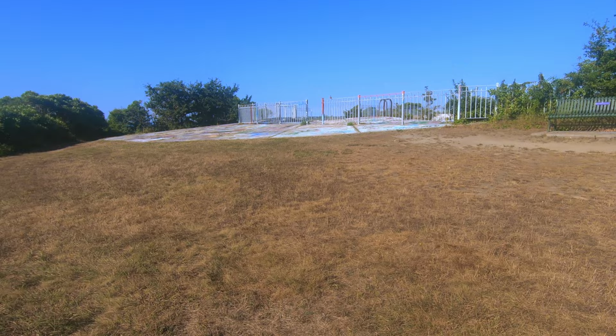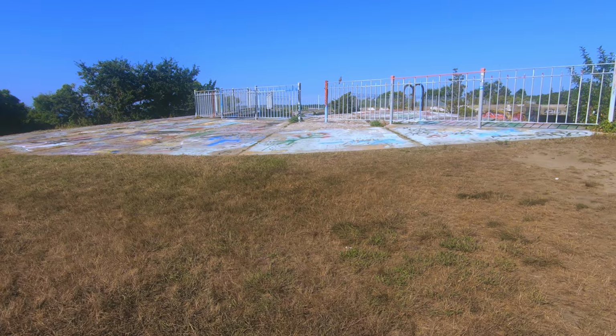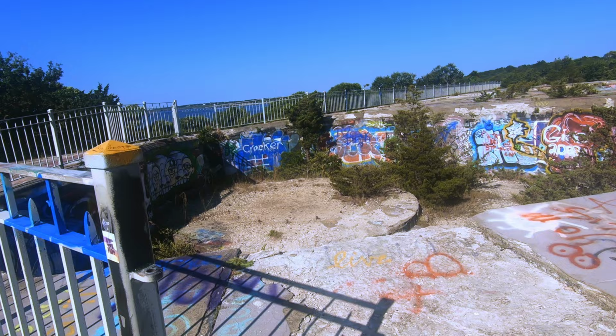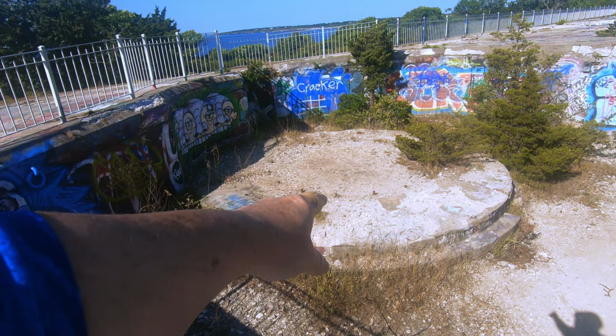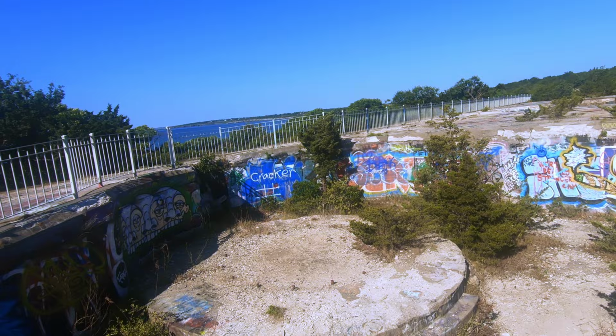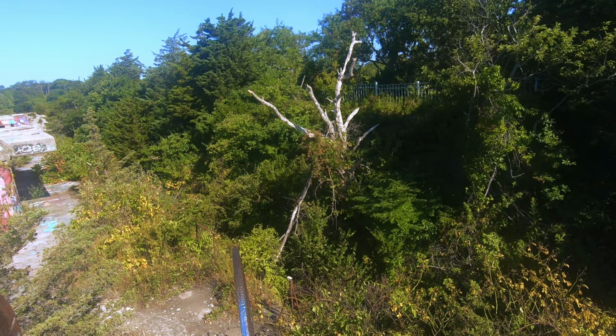So we're coming up to the top of what the fort looks like. So that circle down there was said to be one of the cannons, an artillery that faced out over the bay to protect it. This part's all grown in, really can't see much.